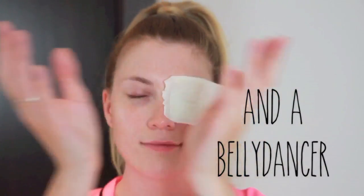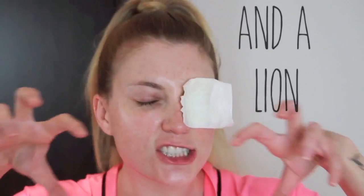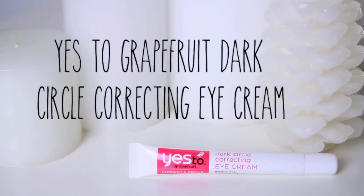This works to instantly de-puff your eyes because it's very cold, but also the milk has lactic acid in it, which will gently exfoliate, and it feels really, really good. So I leave this on for about 5 minutes, and then I follow up with an eye cream.